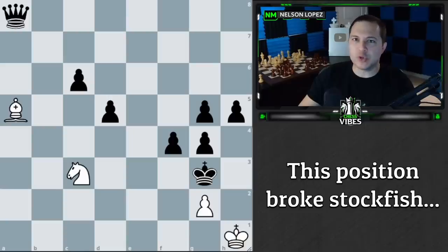So 99.9% of the time, if Stockfish tells you a position is winning, it's probably winning. And if it tells you a position is losing, it's probably losing. And if it tells you it's a draw, it's probably a draw. But every now and then, we get positions that, for whatever reason, Stockfish just gets confused. And today I'm going to show you one such position, which is the one you're looking at on the screen right now.